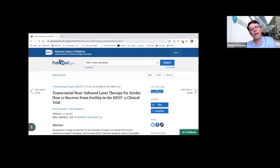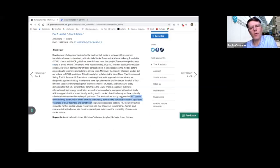In this important article, Dr. Lapchak and Boitano made an important statement that animal models cannot be directly translated into the human situation, because oftentimes the head of the humans and the skull are different and the thickness matters.